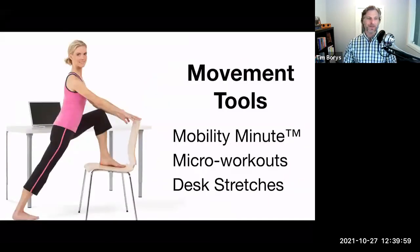And the next aspect is movement. And this is where you notice how I've talked about movement throughout these different little breaks that we take.